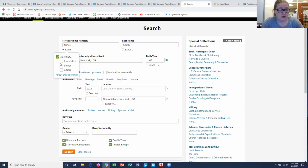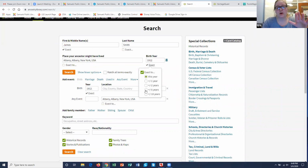See, that's why they have options you can do, like sounds like. So it's going to give you a little bit of variation, or similar, or even just the initials. And again, the same thing with the birth year, you can do exact, or this is kind of awesome, I like this, where you can give a variation of anything within, you know, plus or minus 2 years or 5 years. I recommend doing 5 years, just because, again, the further you go back, you can see deviations in that. And just because it's not exact doesn't mean it isn't the person. I think with most census records you're going to see they'll put the date of the year down. It'll say about 1863 or something like that. So it could really be a deviation of several years.